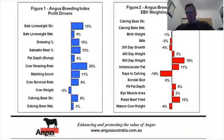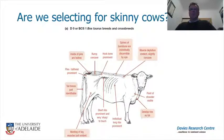It's one that does concern people because what it's about is actually reducing mature cow weight. And the reason we do it is because we want cows that are smaller and eat less, but produce calves that are large and well muscled. The problem with selecting for cows that are smaller is that at the moment, by selecting on weaning weight, we don't know whether we're just selecting cows that are skinnier or whether they're genuinely smaller. So that's what we want to address.